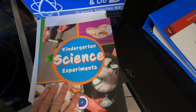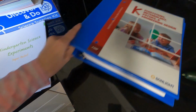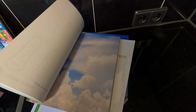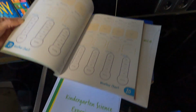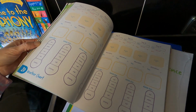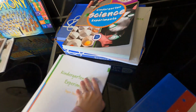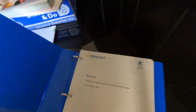Okay, so very cool experiments, a little intensive. But again, when you flip through it, you will see it has different pages here that are not located in the kindergarten science experiments book, that are in the consumables that you need. So that's a little confusing to me. Only because then you need more, plus you need, right here.